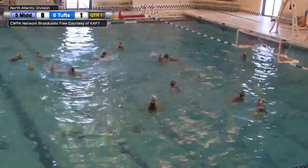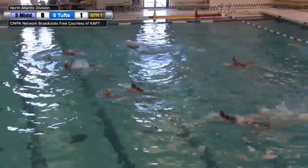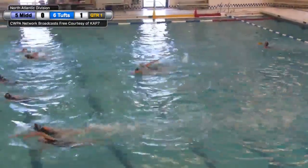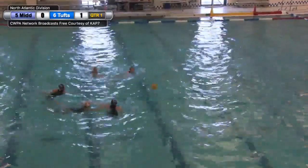Tufts going left to right. Middlebury applying the pressure at mid-pool. Each possession is 35 seconds on the shot clock. Looks like it's Jessica Vella, Cap 1, I believe, the keeper. Vella, a sophomore from Marion, Ohio.